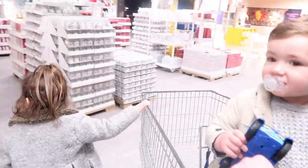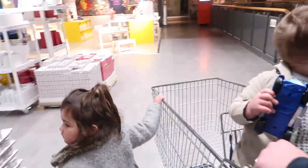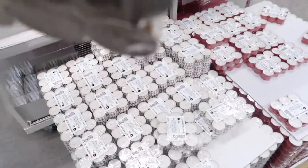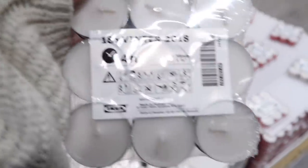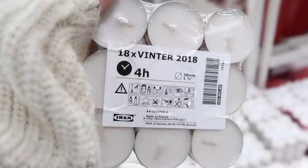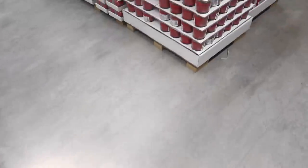Close the door. Close the door is open and close. It's multi-purpose. Oh, we get these. Oh, what ones? Do you want the winter 2018 ones? Winter 2018. Where are the scented candle, tea light candles?